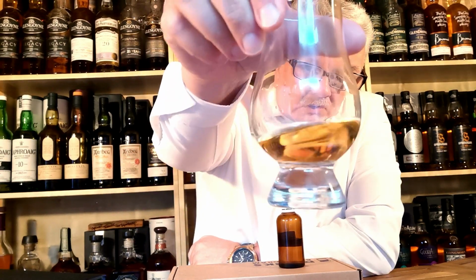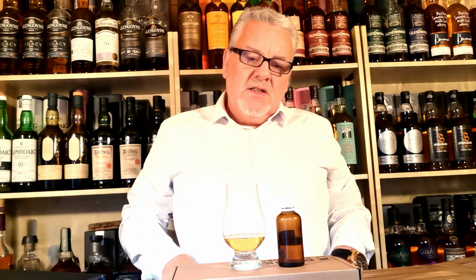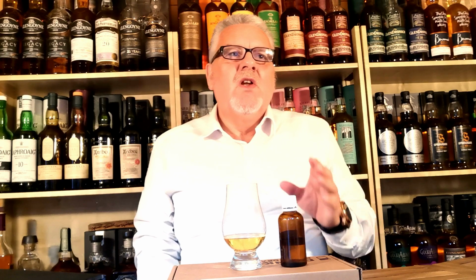So, Balblair 21. Look at that colour. Absolutely fantastic. It's almost like a nice white wine. I poured this about half an hour ago, and the whole studio is just a fruit basket, so I'm really looking forward to this. I know I'm waffling on, so let's crack on. On the nose.